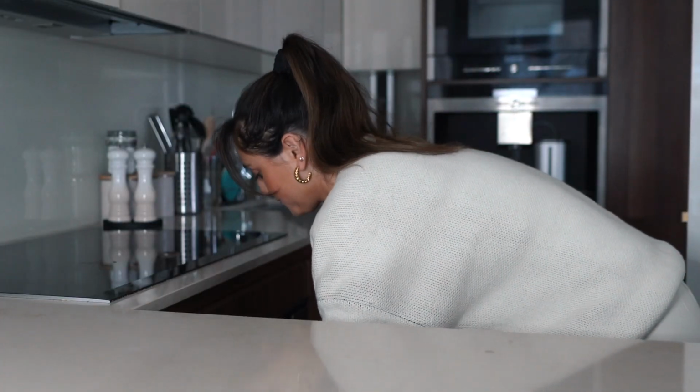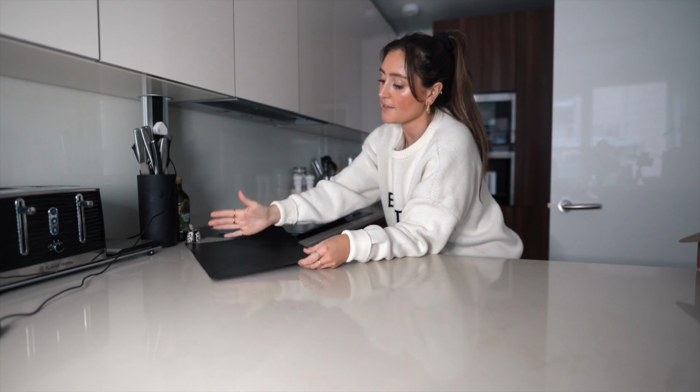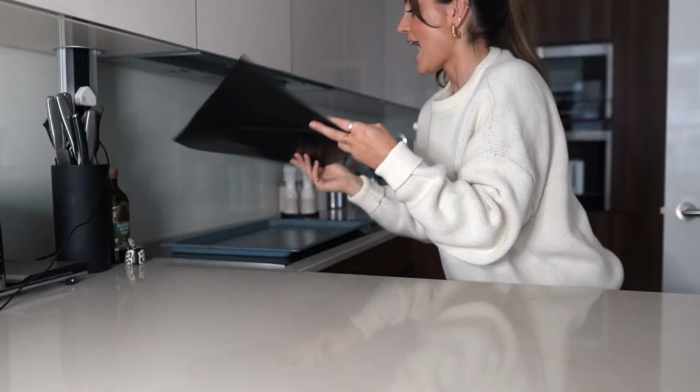So next thing I'm going to show you is a great alternative to either greaseproof paper if you're baking or tinfoil if you're cooking. So we have these reusable mats which you put on your baking tray. You can buy them and cut them to shape if you want to. It's basically just a non-stick mat which does exactly the same thing as your baking parchment or tinfoil. You literally just wipe it clean when you've used it and place it back.